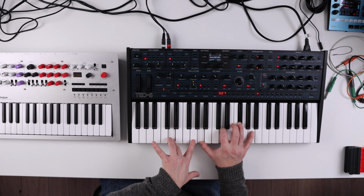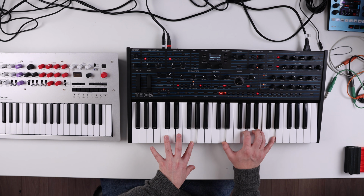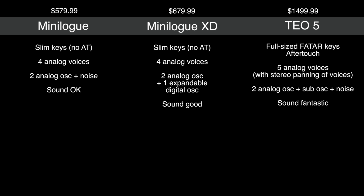And if I compare it to the XD in terms of sound, I don't really think it can compete with the TEO-5 and Take-5 either, but I do think that the Minilogue XD still sounds very, very good, especially if you consider the price versus the TEO-5 and Take-5.